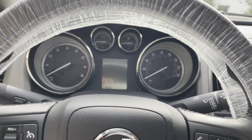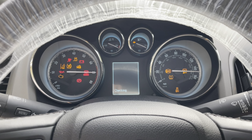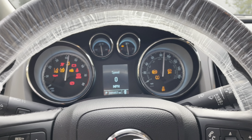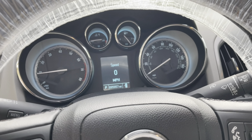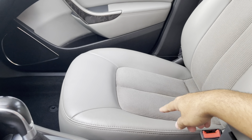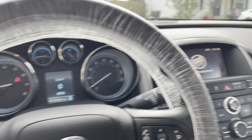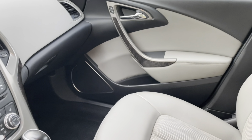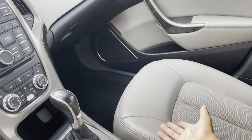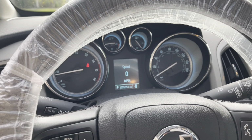It had a code that said service airbag system, and the guy thought it was going to be an expensive fix. So I plugged my computer into the OBD2 port and checked what the code was for the service airbag light. It turned out to be the passenger presence module, something like that. I'll probably put up what the code was and show you guys. I was looking under the seat, and it turned out to be a loose wire. I guess someone was cleaning the car before, accidentally put something in there and yanked the wire out, and that's what tripped the code.